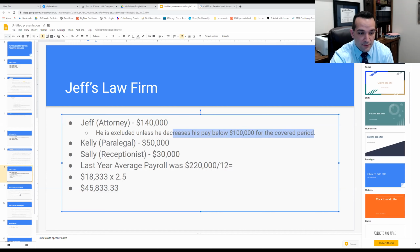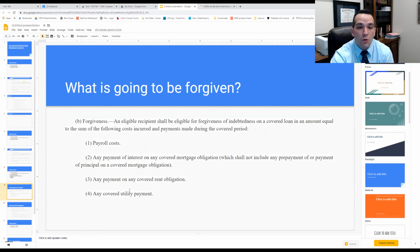So let's go back here to the next. All right, so what is going to be forgiven? There's the one part of what can you get in the paycheck loan. Now, that's not the only loan that's out there. It's a 7A loan. They can give you loans for other things. They're not supposed to look at your collateral or anything. They're supposed to just give you loans. So they can give you a loan for much more.